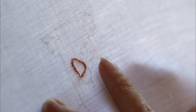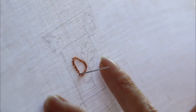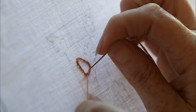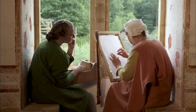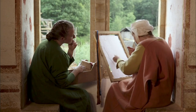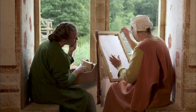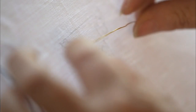Using the silk she dyed, Ruth starts with split stitching, a technique where each stitch is punctured by the next. It means that you get a very dense line, but it also means that you can be very accurate in where the line twists and turns to. The second technique, an underside couched stitch, was used to attach the gold thread. So I'm going to have a go at some of this gold. So if I lay a little piece of our gold thread across there.